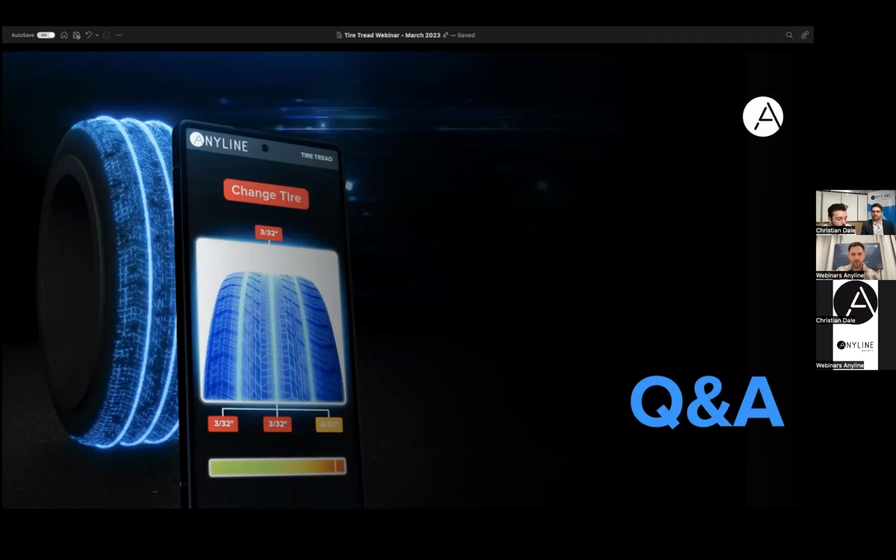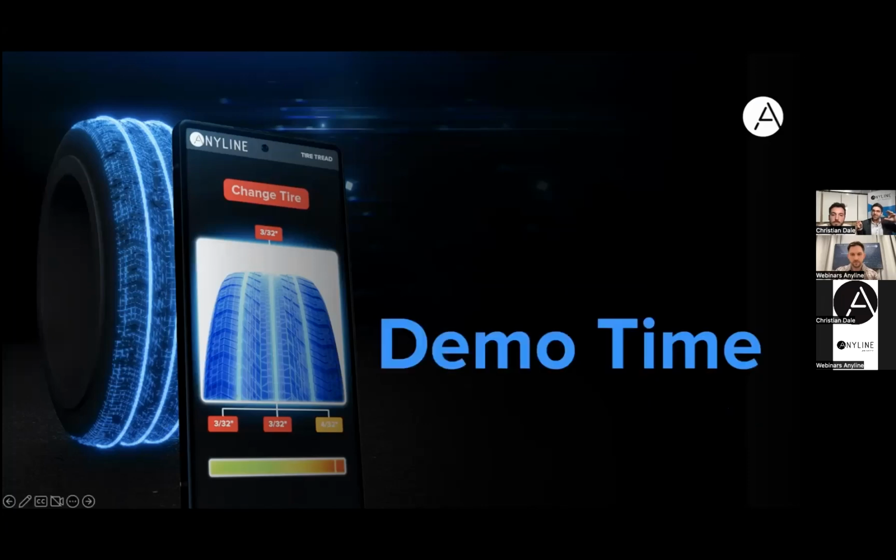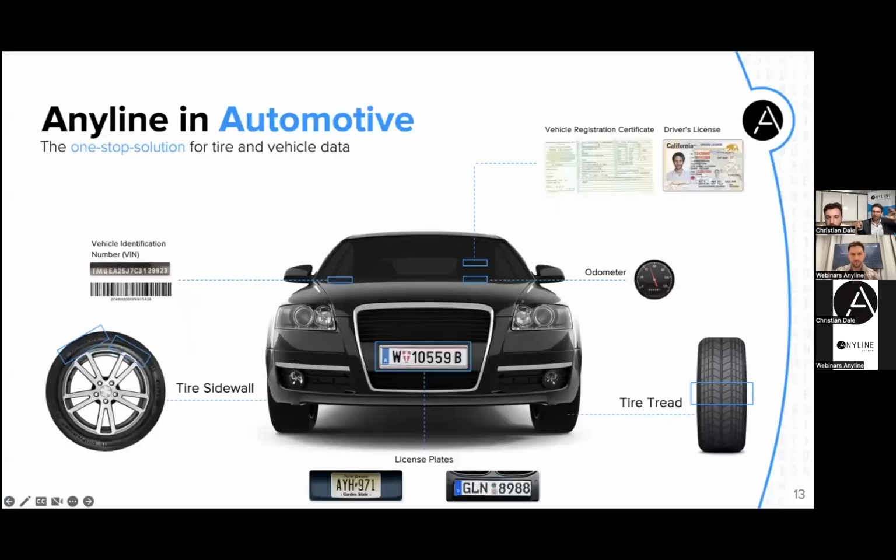Perfect. Thank you very much. Are the tires linked to the vehicle so that you can track the tire with that vehicle? I think it's a great question. That's where the whole Anyline suite is delivering the full strength. We have these different plugins, and you can use just the tire tread depth plugin. Then you get back the tire tread depth results every time you're calling it in your application. But you can also use the other components. One component that is very regularly used is identifying the car, with the option of identifying the vehicle identification number or the license plate. With this in mind, you can combine those solutions to deliver exactly what you were asking for.